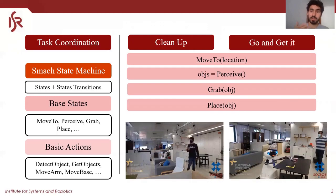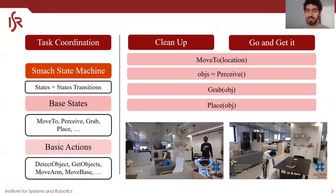According to the states and the state transitions, we build a state machine that can accomplish these more elaborate tasks. We can see two of them here on these two videos. One is people following, the other is just grabbing objects, which is not as easy as it looks.